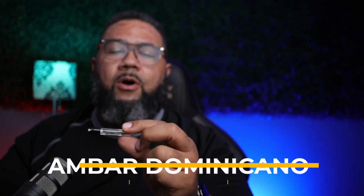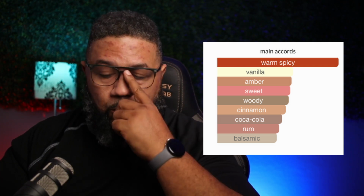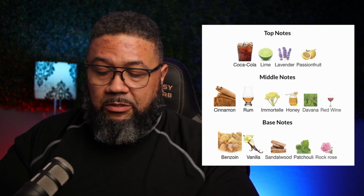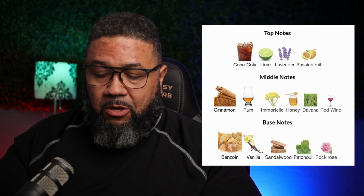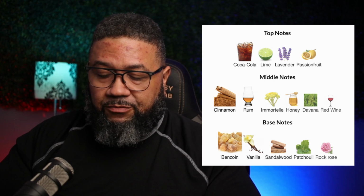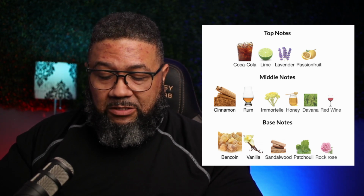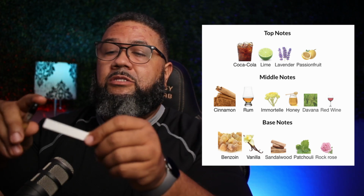All right. Next one up is Ambar Dominicano. This is a warm, spicy, vanilla, amber, sweet, woody, cinnamon, Coca-Cola, rum, balsamic type of fragrance as the accords. As far as the notes, up top you've got Coca-Cola, lime, lavender, and passion fruit. Middle notes are cinnamon, rum, immortelle, which looks to be a flower of some type, honey, davana, and red wine. Interesting. And your base notes are benzoin, vanilla, sandalwood, patchouli, and rock rose. All right. Let's check this one out.